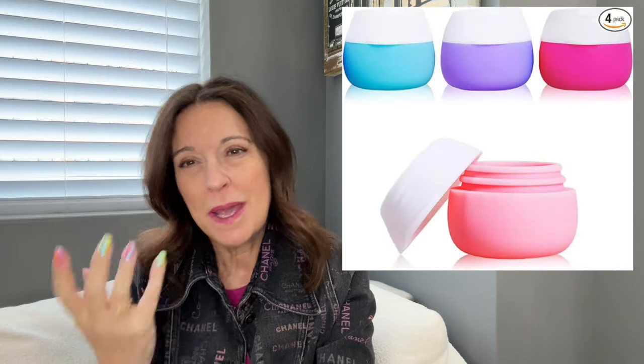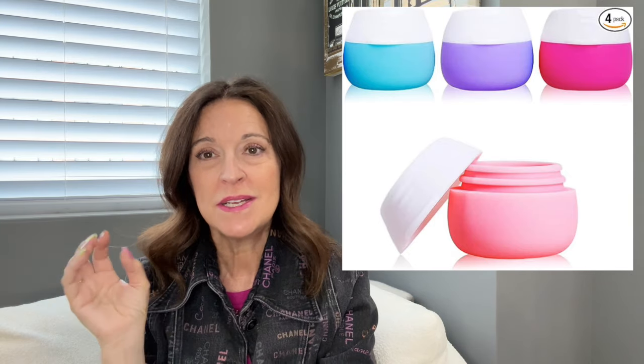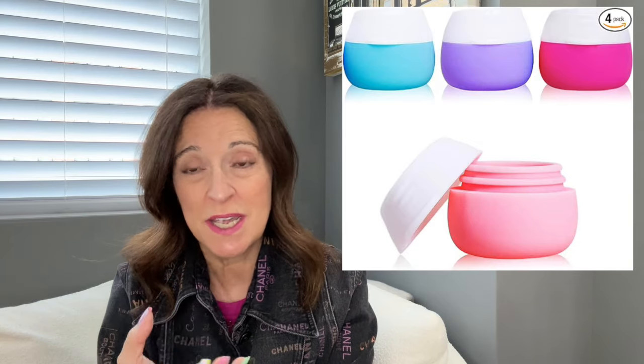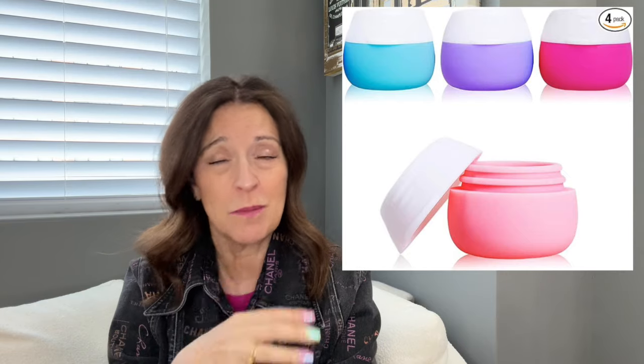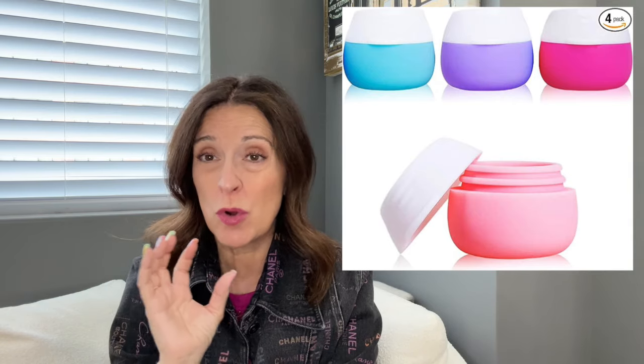Another fave, which I don't think I talked about in my what I was taking to Spain video, were these silicone beauty makeup cream containers. I needed some small containers that I could depot bigger creams into, because I certainly wasn't going to be taking my giant jars of La Mer soft cream and Creme de la Mer and my neck cream and all that stuff. And I didn't have any travel sizes of those. So I bought these. They were great.